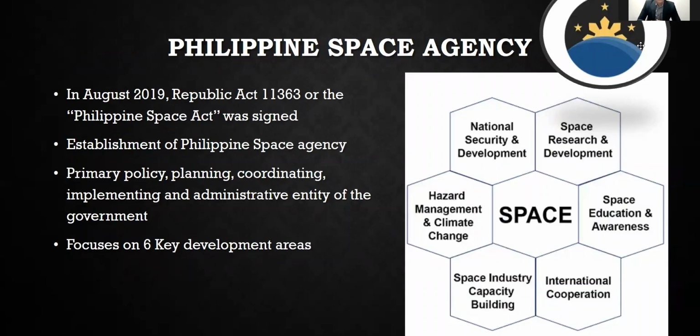In August 2019, the Republic Act 11363, or the Philippine Space Act, was signed by our president. And this allowed for the establishment of the Philippine Space Agency. The Philippine Space Agency has its mandate as the primary policy, planning, coordinating, implementing, and administrative entity of the government. And it focuses on 6 key development areas that you can see in that figure on the right. So it focuses on national security and development, space research and development, space education and awareness, international cooperation, space industry capacity building, and hazard management and climate change.